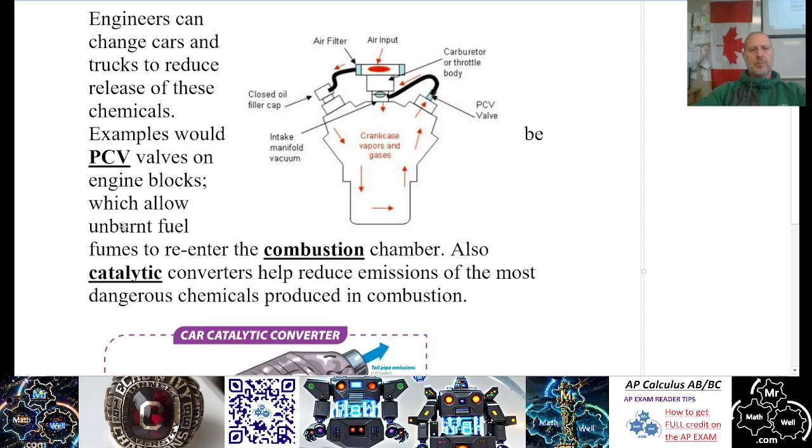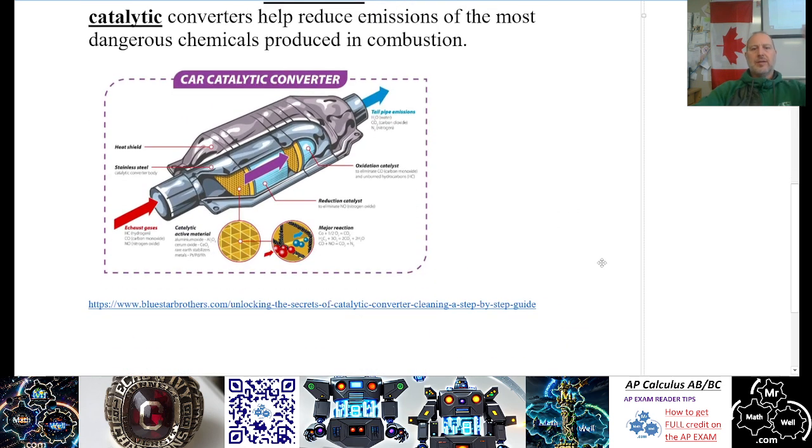So this allows unburnt fuel to re-enter the combustion chamber. Let's finish this. Also, catalytic converters help reduce emissions of the most dangerous chemicals produced in combustion. So I want you guys, your homework tonight is to look into a catalytic converter and read on how the catalytic converter is used.